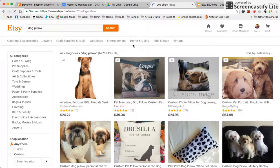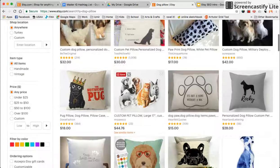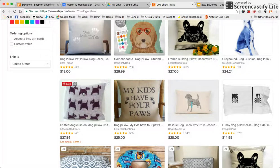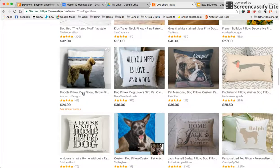A dog pillow might sound like, okay, that's exactly what I want. That's exactly what I have. It's exactly what I'm offering people. But as soon as we search it, we start noticing, okay, here's a custom pillow with your dog on it. So are these. But here we also have dog bedding. We have pet pillows. We have, this is like a generic print, I think. So you can see right away we have still different types of items for the word dog pillow.